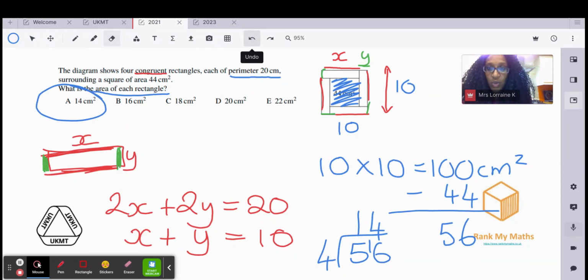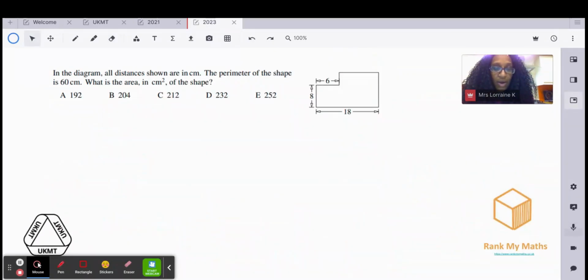So that was in 2021. And then this year, so the one in my son's year, it looked like this. Again, pause the video and have a look. It says, in the diagram, all distances shown are in centimetres. The perimeter of the shape is 60 centimetres. What is the area of the shape?